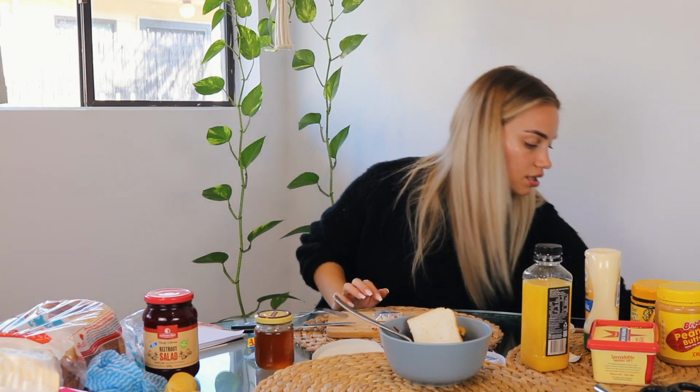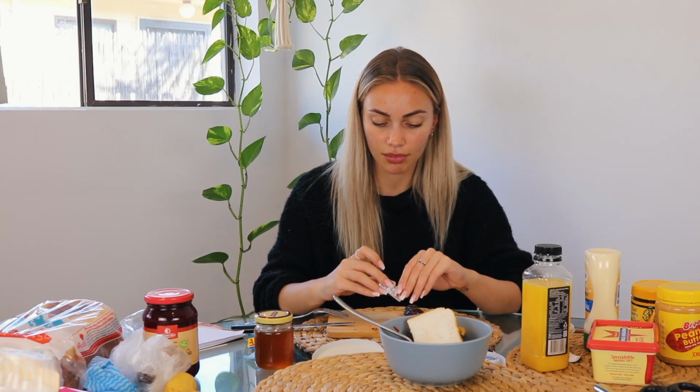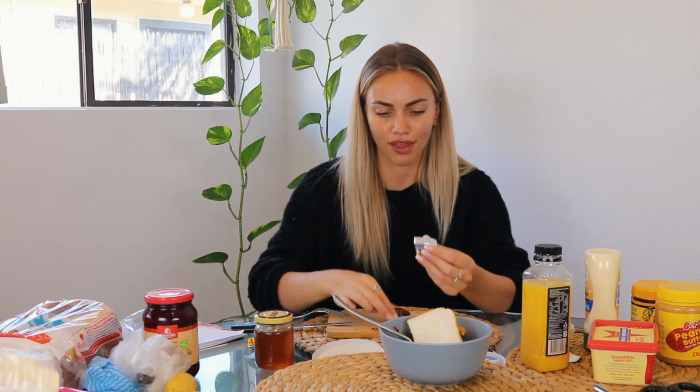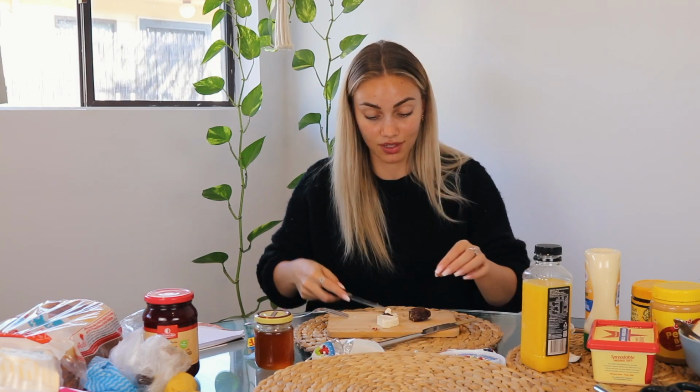So I think I'm just going to take one little triangle, and then I've got my medjool dates. I think I'm just going to cut a tiny bit of each and taste them together rather than putting this whole thing and that whole thing in my mouth, because that would be weird. Will this taste like a Mars bar? That is the question.